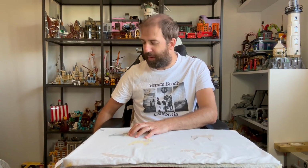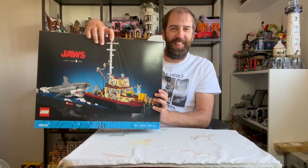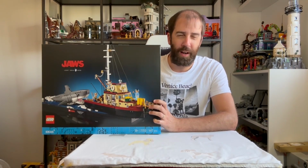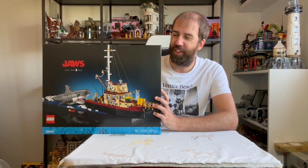Now I did buy one big set, which I was really umming and ahhing about, but when I saw it on display, I had to buy it. So I got the Ideas Jaws set, and this is really cool. I did see this on display, and it looks really good, much bigger than I was expecting. I've obviously seen the pictures online, but you can't always get a real sense of scale for Lego sets until you actually see them.